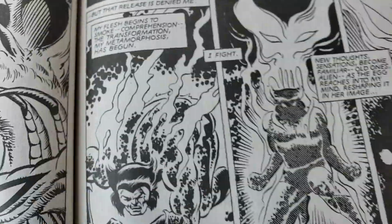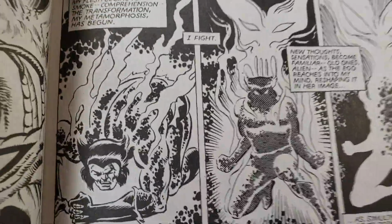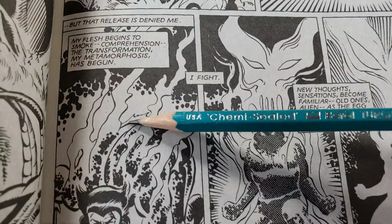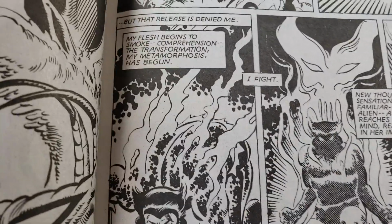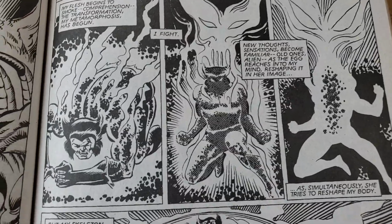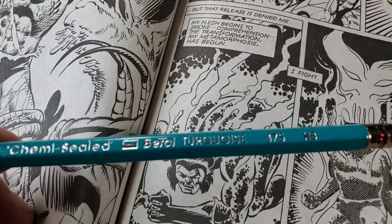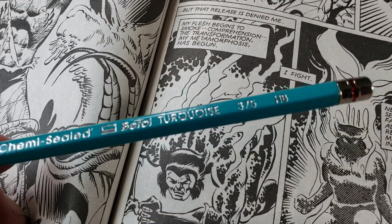Oh, and I'll mention pencils. So when I pencil now, what I've been using is actually regular sharpening pencils. And I've gone back and forth between a ton of different brands and lead densities, I guess you would call it. Right now I'm using an HB, and what is this? This is a Turquoise. This is a good pencil.